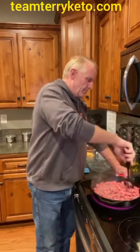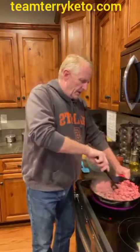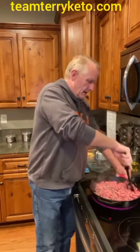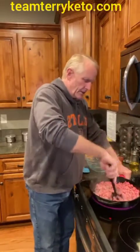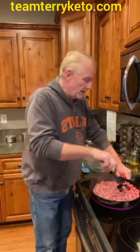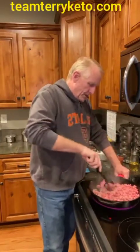We're going to brown up a couple of pounds of ground beef, and then we're going to add some taco seasoning to it, some salsa, and some cottage cheese, which is a little different for us. I don't cook very often with cottage cheese, so I'm kind of interested to see how it shows up, what it tastes like.